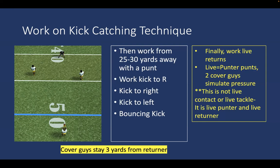We're going to now have the coverage guys start off about 10 yards back, and they're just going to walk towards the returner. We have a rule: they never get closer than 3 yards from the returner. We're not trying to get hurt. We're not trying to have contact. We're just trying to give that simulation of coverage guys coming down so that in a game, it's not new to him.